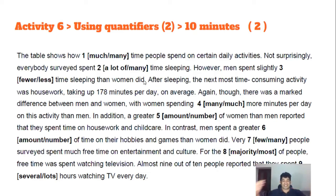It will be senseless to write many times. So here, write a lot of time sleeping. However, men spend slightly fewer or less time sleeping than women did. So which will be suitable? However, the men spend slightly less time. Don't say fewer time sleeping. Less time sleeping than women did.